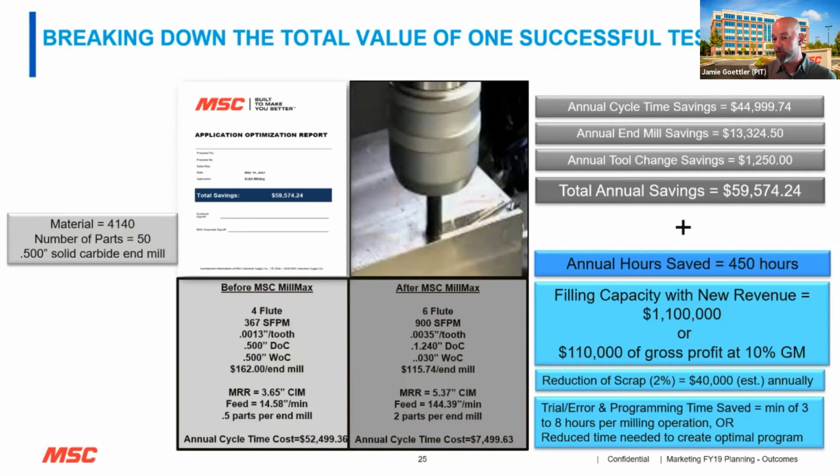You also have the opportunity to reduce scrap. Versus the trial and error stuff when you're milling, you're not breaking end mills, you're potentially not scrapping workpieces. There's a lot of time savings there as well. So, when we share this, there's other things for our customers to think about.